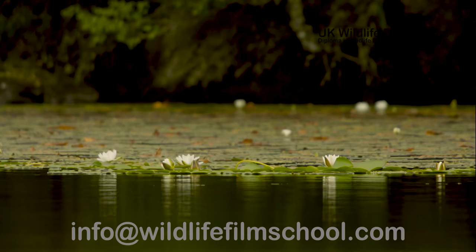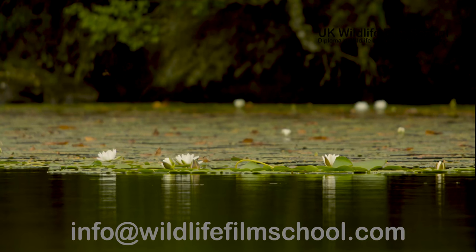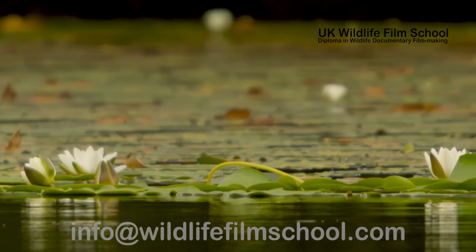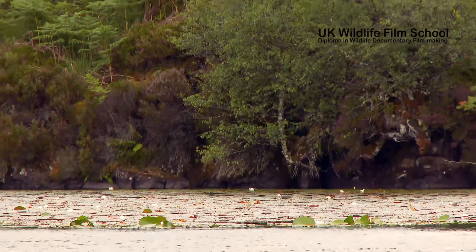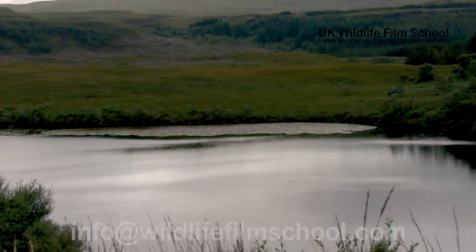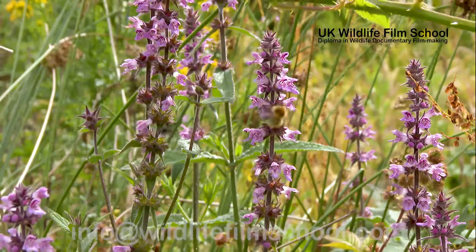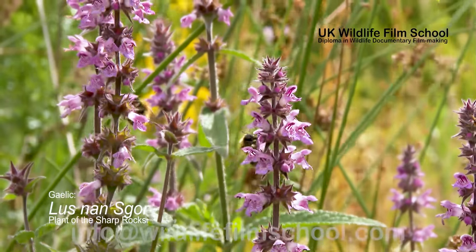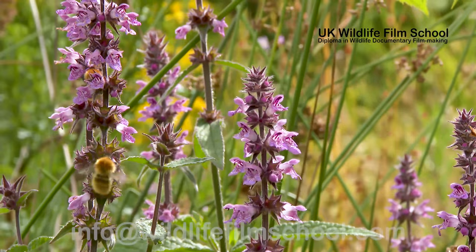The white water lily is part of the water lily family. This plant grows in abundance in freshwater bodies at depths of 0.5 to 3 meters in nutrient-poor lochs. The hedge woundwort is another species that is said to have a pungent smell. It grows on roadsides and hedgerows.